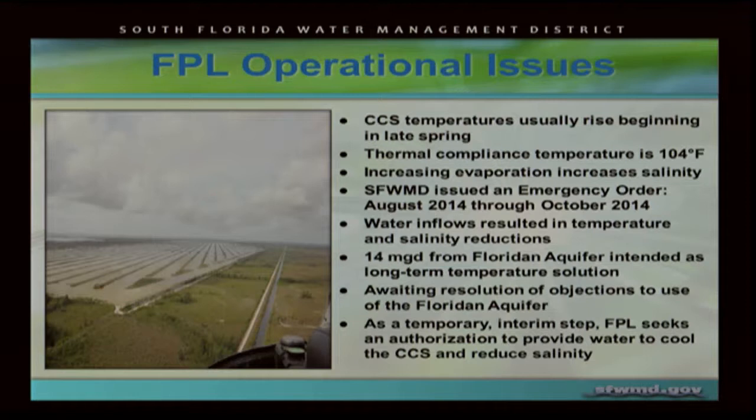The temperatures in this closed canal system usually start to rise in late spring. The Nuclear Regulatory Commission has a limit of 104 degrees Fahrenheit. If the temperature goes above that, they have to shut down certain components of the reactors. The increasing evaporation in this area is causing an increase in the salinity.